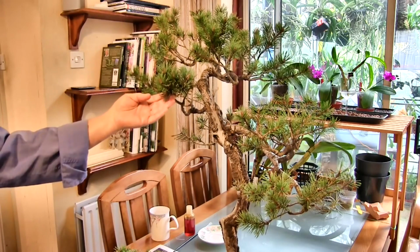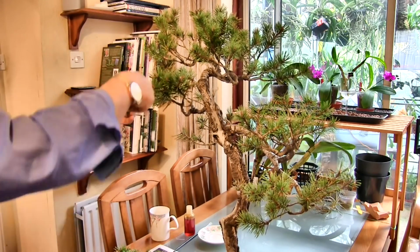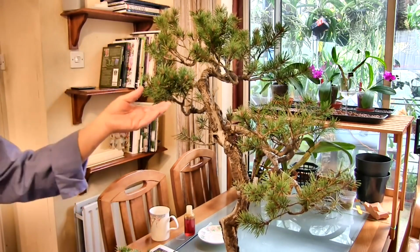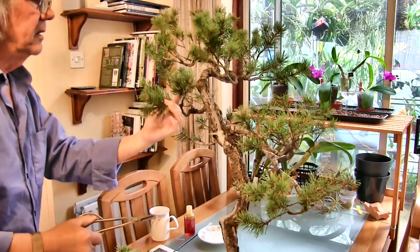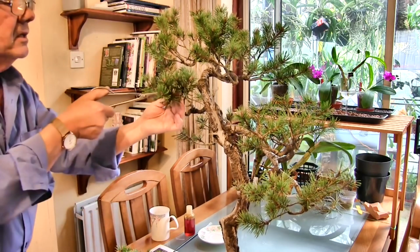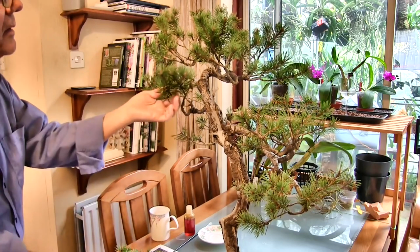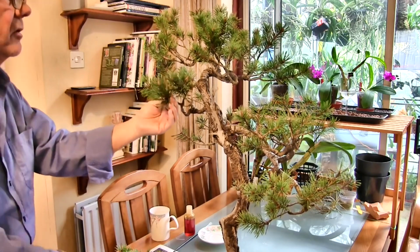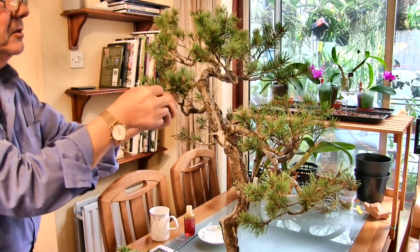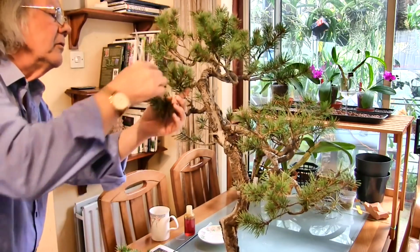But this bit, this is a strong branch, but it's got a side branch, so I'm going to go back to that. And this one I'm going to have to hit quite hard. I'm going to take the lower bit back. Now that's got two buds on, I only want one, and I'll have the one that's pointing upwards. So you can just bend that off. That's that one done.